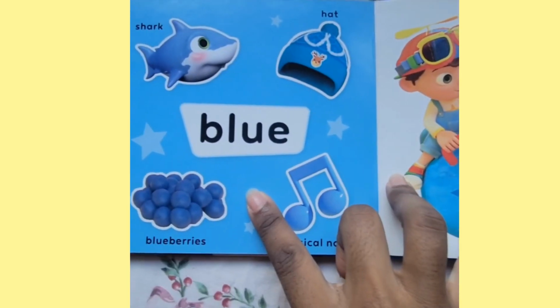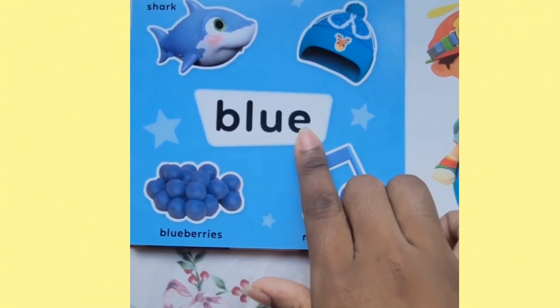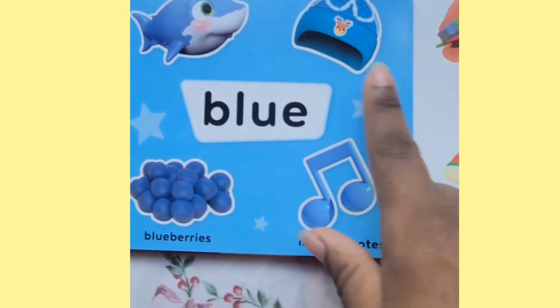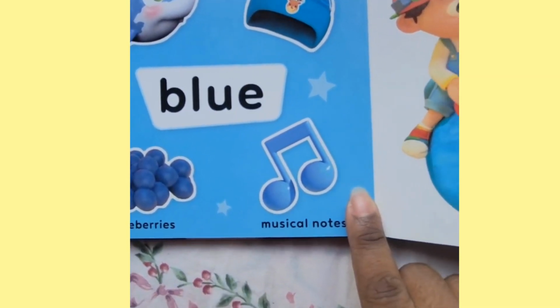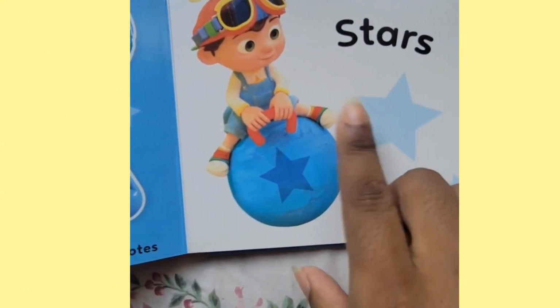This is the color blue. B-L-U-E. Blue. The shark is blue. This hat is blue. The blueberry is blue. And this musical note is blue. The stars are blue.